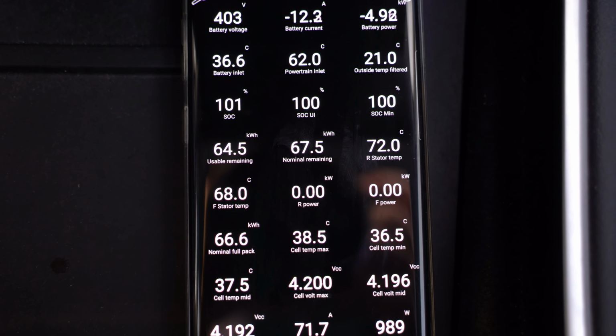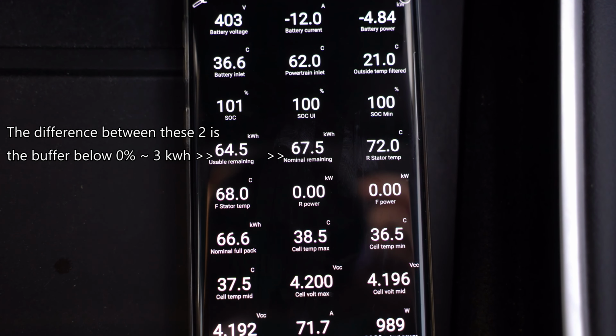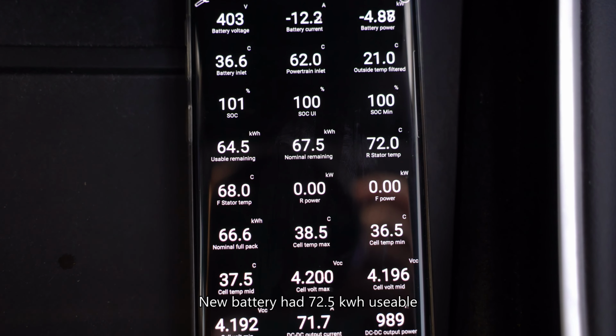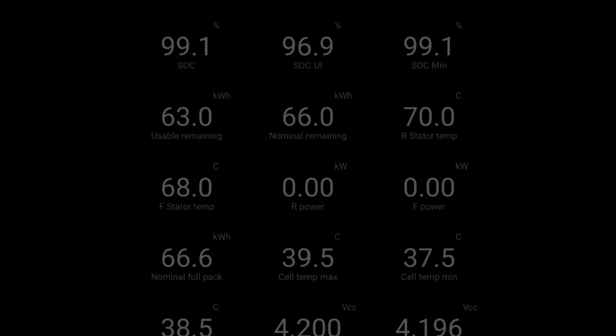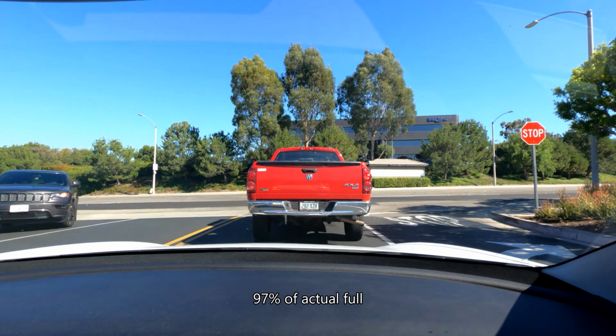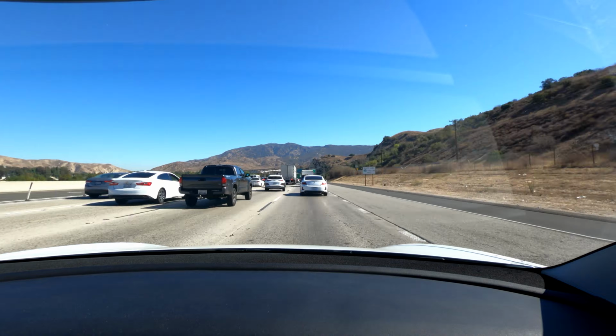At the end of the charging session here, it shows 67.5 kilowatt hours remaining at 100% state of charge. So as it turns out, I wasn't able to do the consumption test right after this full charge, but a few days later I went ahead and charged back up again to 99%, and I ended up getting 63 kilowatt hours usable remaining and 66 total.